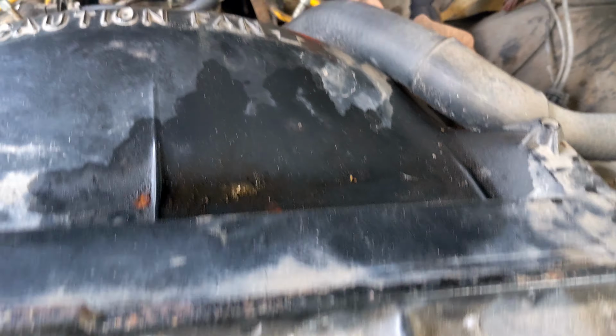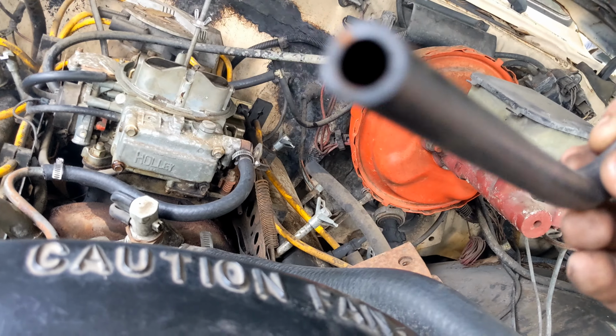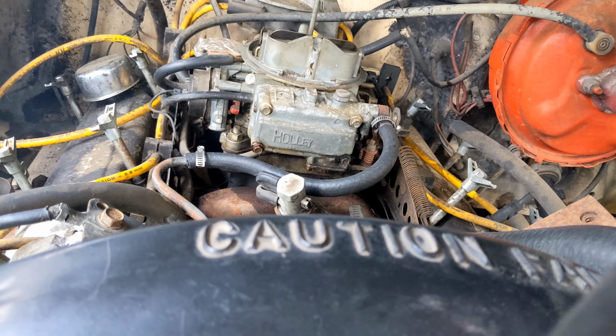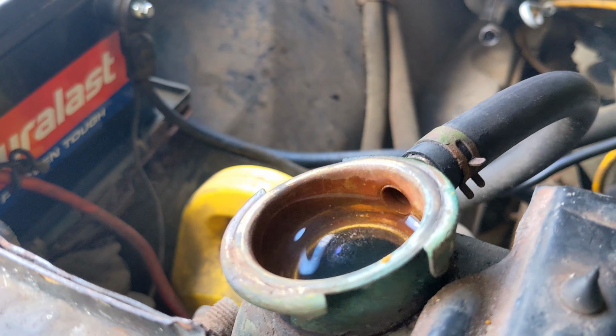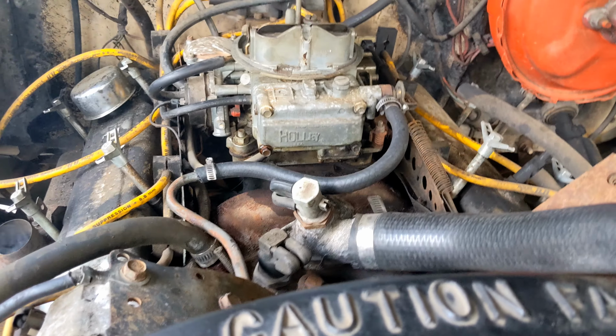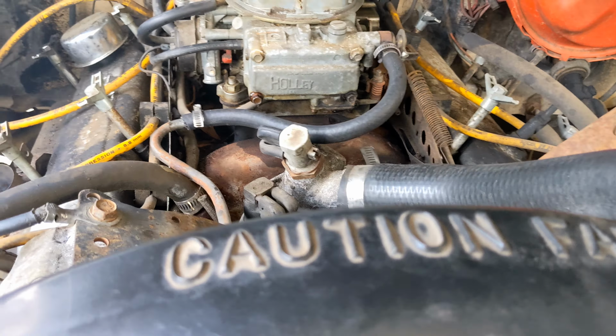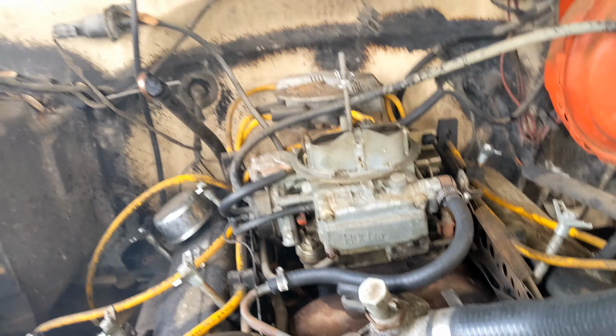It's running. Somebody had put a vacuum hose between the line there or to the carburetor. Got a little coolant flowing, I think. I hear a vacuum leak somewhere too. All the blue smoke around. And we've got something leaking down here too. I'm gonna pull it up and see if I can identify that fluid.